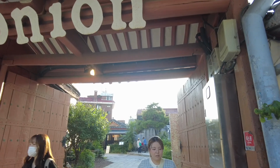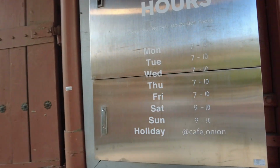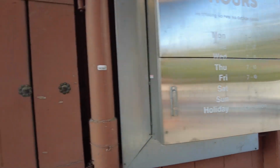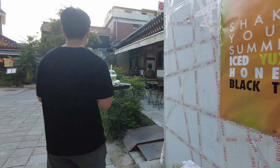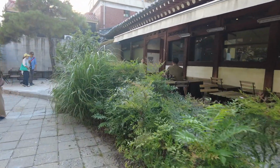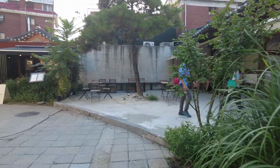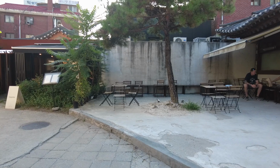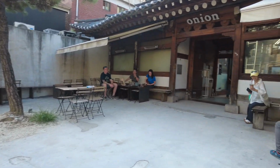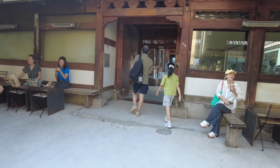Onion Anguk Station branch, and opening hours is from 7 a.m. to 10 p.m. and this is famous due to the social media. We go to the cafe first because I want to buy some bread and pastries for my breakfast tomorrow.